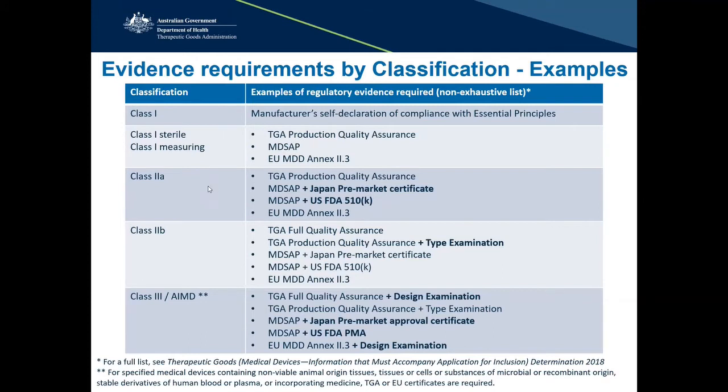And for a class 2A, it will be an MDSAP certificate, and in addition to that, a product assessment component. That could, for instance, be accompanied by a US FDA 510K certification. And if you move up to a class 3 or AIMD device, that will be a US FDA pre-market approval certification. So there are more rigorous procedures in place the higher up the classification.